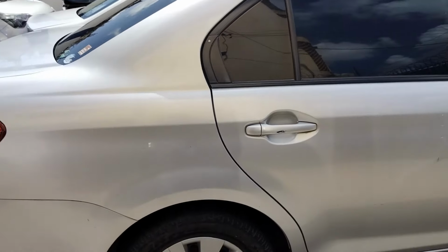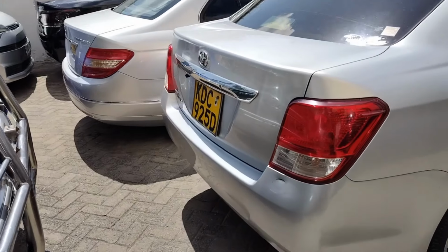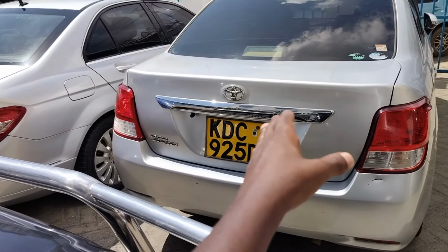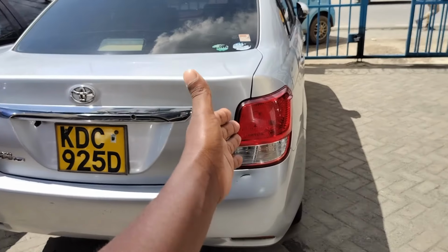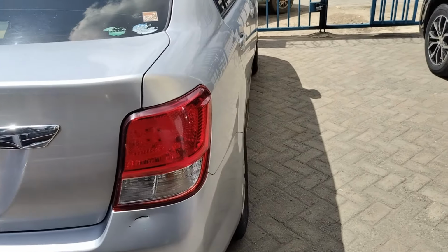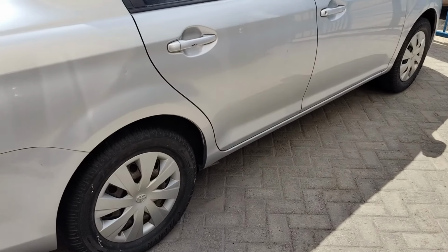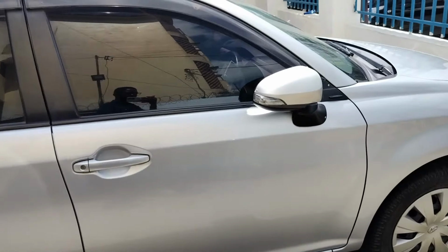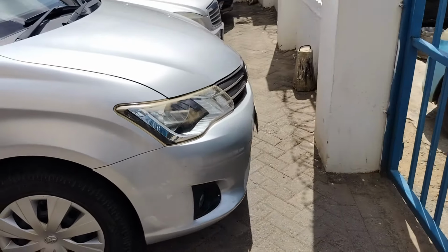Kuna Toyota Corolla Axio. Watu wa Axio, kuna Axio KDC hapa. As you can see here, Axio KDC, very nice looking unit. I love the taillights of the old Axio and like the nuances as kidogo zinakaa. Fishy kidogo to me. It has steel wheels with alloy with wheel caps hapa. Yeah, original paint, gari safi.